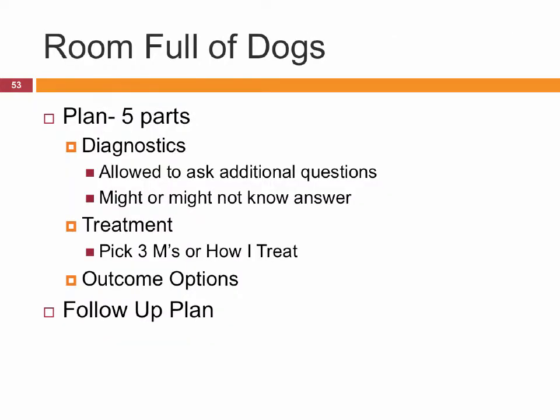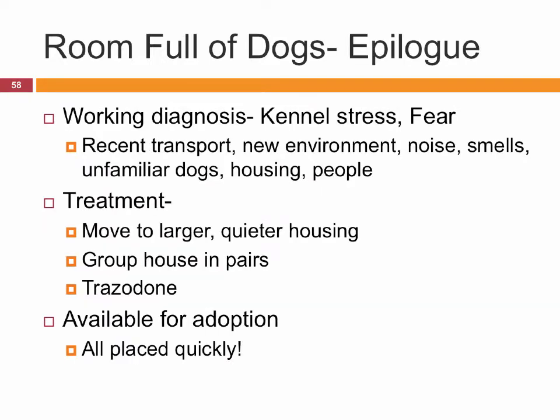So, do we think this dog needs medication? Probably not. I will tell you that we got pretty much the same thing with all the rest of the dogs when we moved them out of that awful, awful room. So our working diagnoses for these dogs, pretty much all of them, was kennel stress and fear. We couldn't differentiate whether it was environmental, noise, other dogs, people, whatever.